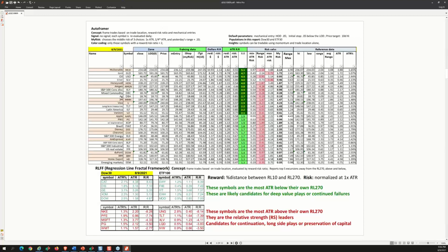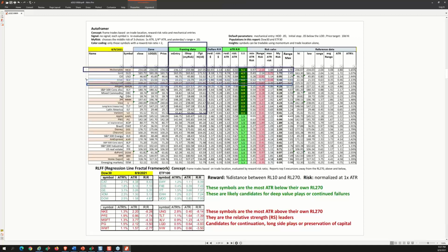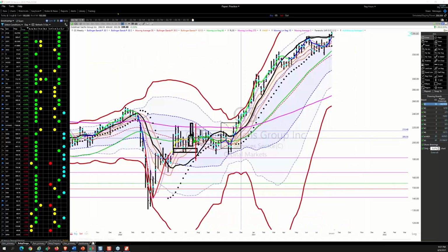In the auto framer, quite a few actually to choose from. Being this close to the 10-day high, nevertheless, there's still some nice plays in the auto framer, featuring McDonald's at 5-to-1. I always love Honeywell when it's on sale. Honeywell's at 4-to-1. We'll take a look at that.